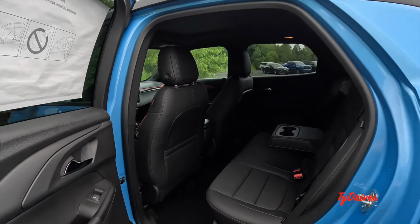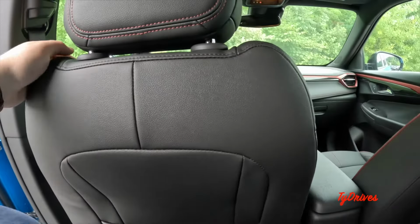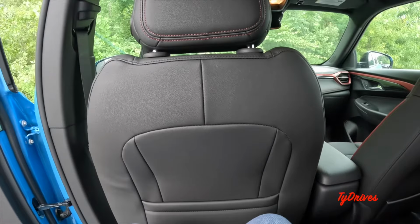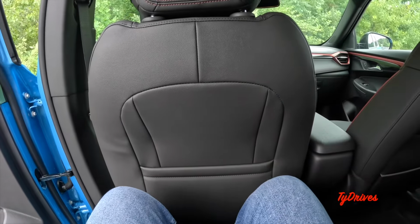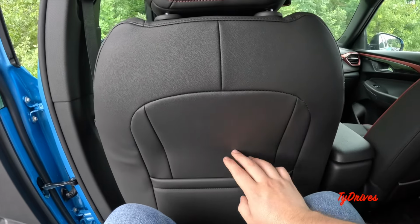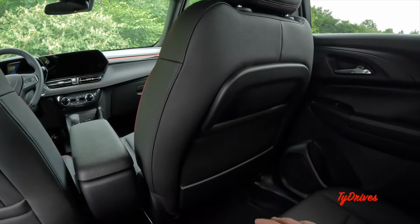Actually, a really good amount of space in the rear seat. So I have the front seat adjusted to a normal driving position for myself. I'm about 5'10", and still have a couple of inches of legroom behind myself. Now, you do have map pockets on the back of the driver's seat, and only the driver's seat, because you have this little kick area.